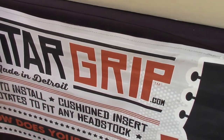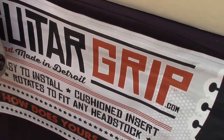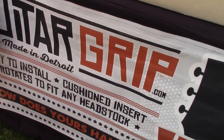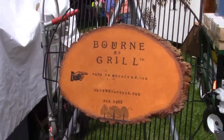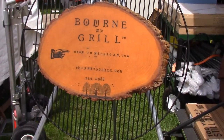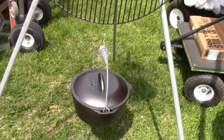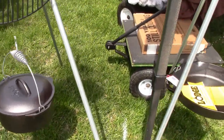So that's their company right there, Guitar Grip. Made in Detroit. Yeah, that's awesome. This guy does a product called Born to Grill. He started this in 1988. He created this. This is a thing that you put over your fire when you go camping.